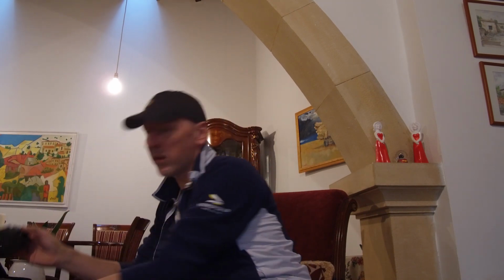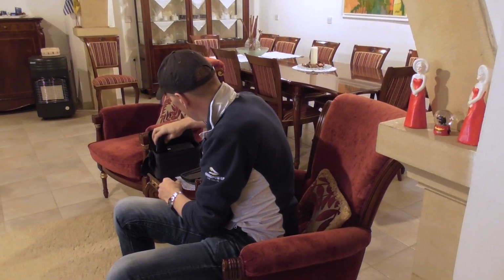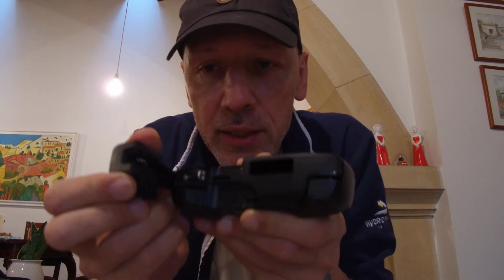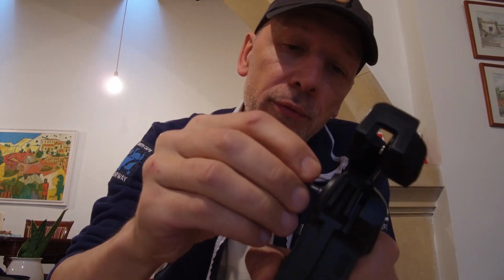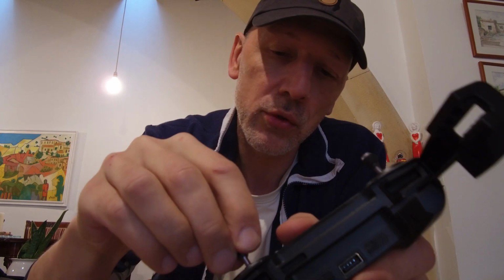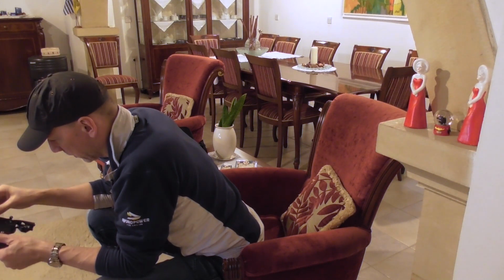There's a controller, and the good thing about the controller is that the sticks are not on it, so it's easy to put it away like this, and then the sticks are inside here, so that's really funny. And you can screw them on and they're good. Same antennas as the Spark.